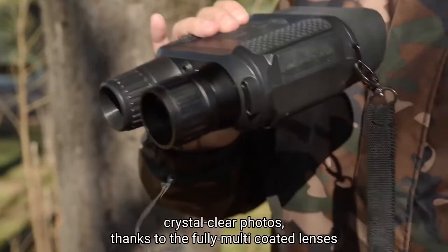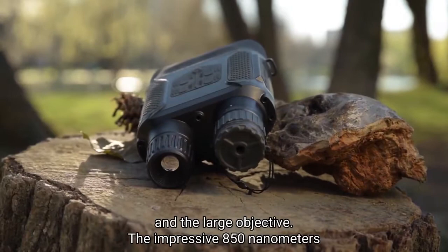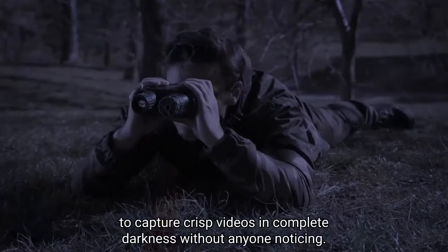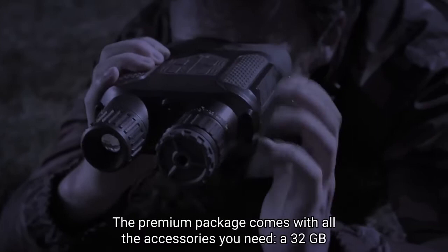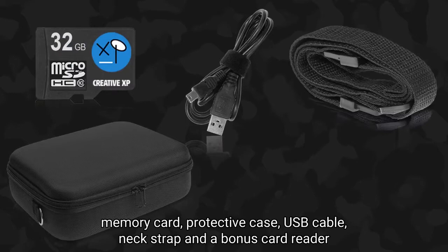The impressive 850 nanometer no-glow infrared illuminator allows you to capture crisp videos in complete darkness without anyone noticing. The premium package comes with all the accessories you need: a 32GB memory card, protective case, USB cable, neck strap, and a bonus card reader for downloading your recordings within seconds on your phone and computer.